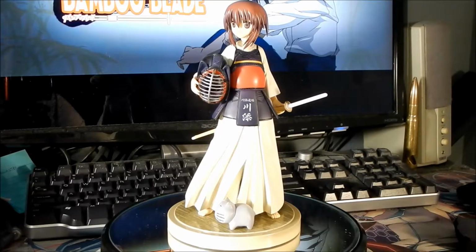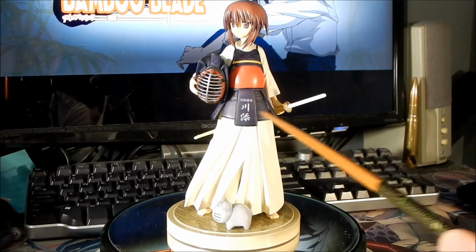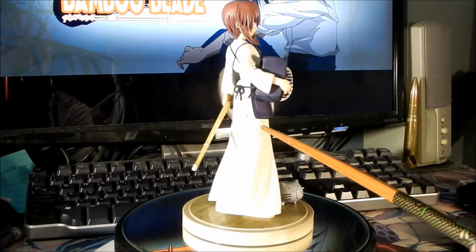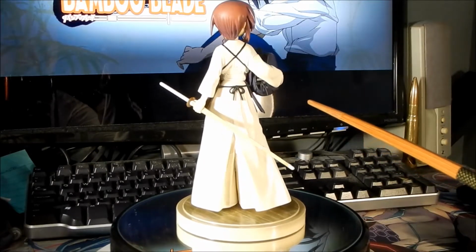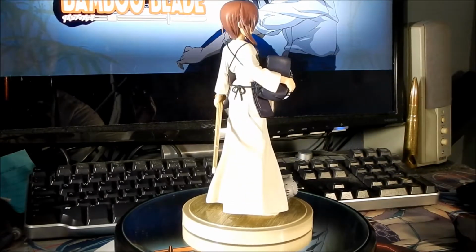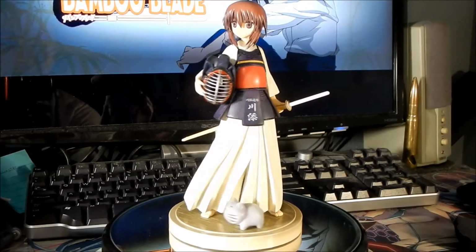Yeah, that's pretty much it for the bogu. There's just kind of armor for your hips and stuff. The thing about kendo is it's a full contact sport. You can get hit anywhere, and it's painful sometimes. So if you don't like getting hit, kendo is not the sport for you.